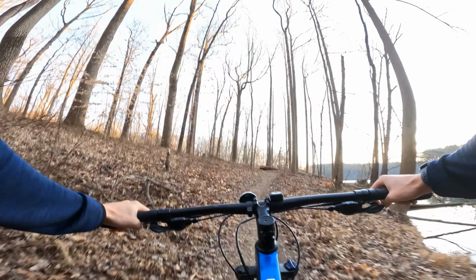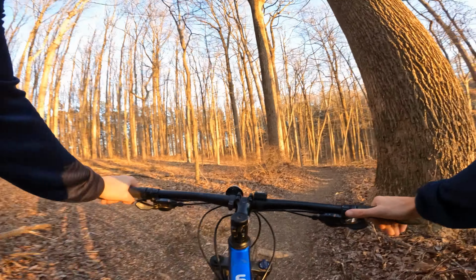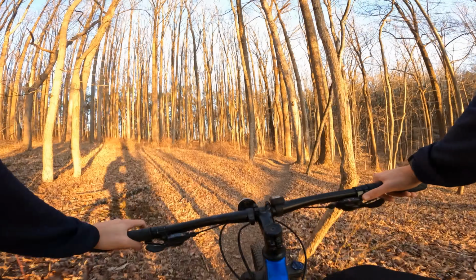But some of the flow here is just next level. This is by far my favorite spot. If I only have an hour at Liberty Reservoir, this is the place. This is the only place where they actually build single track. All the other places are like fire roads and stuff like that. But here on the peninsula, it's some nice flowy single track.